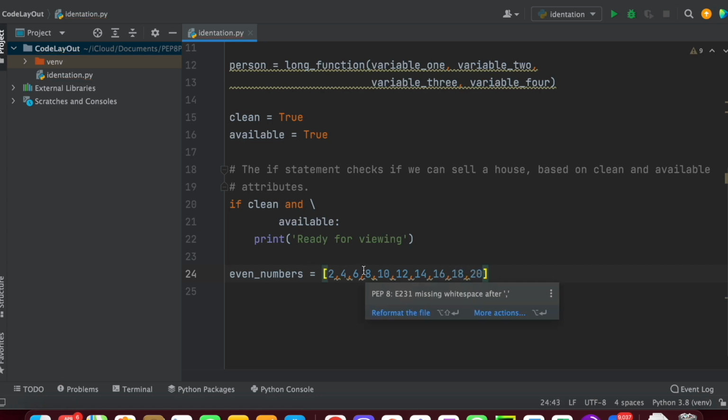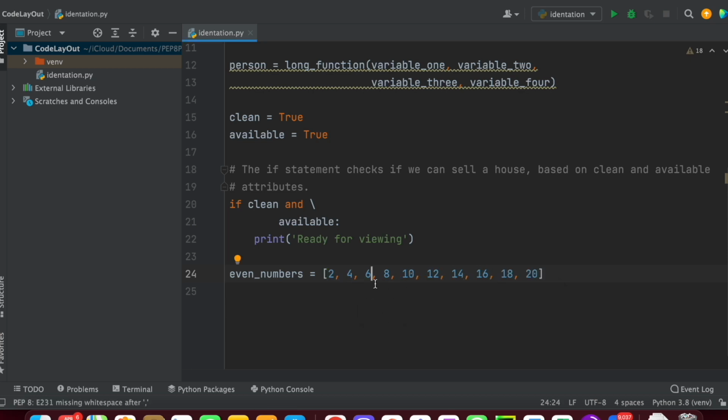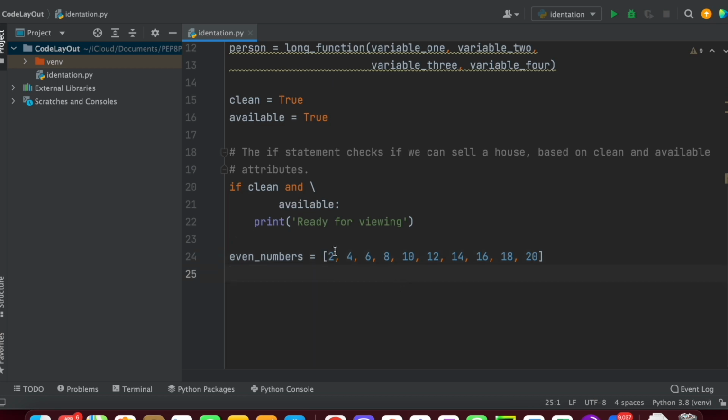Okay, so here in PyCharm you're going to get this exception because they need to have space after every comma. So if I click format, you see that here we need to have space after every comma. But let's say that you want to present this list in multiple lines, right? And not only this, but also sometimes you want to separate the list by every 5 numbers.